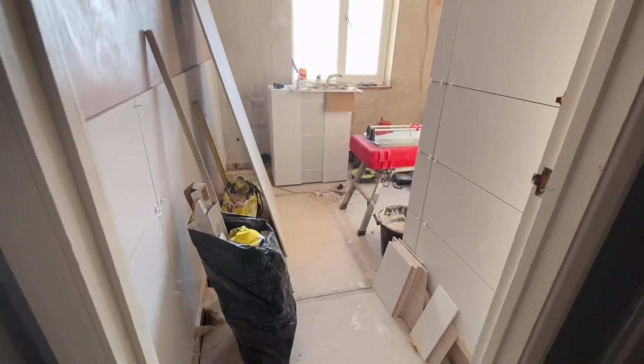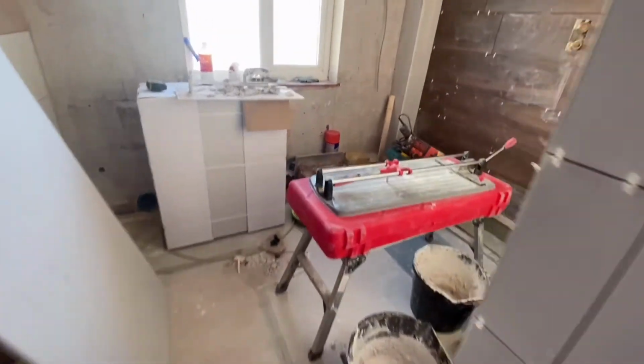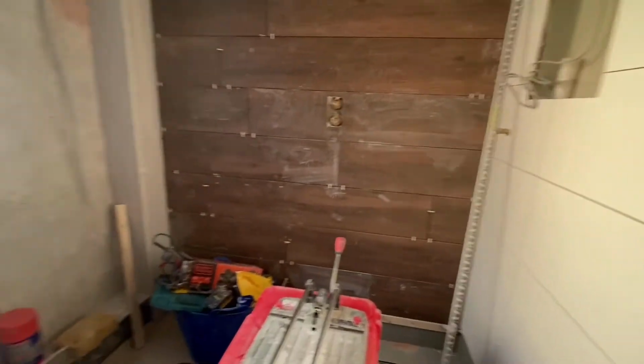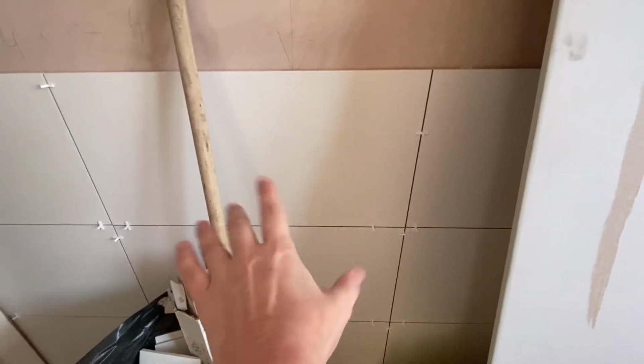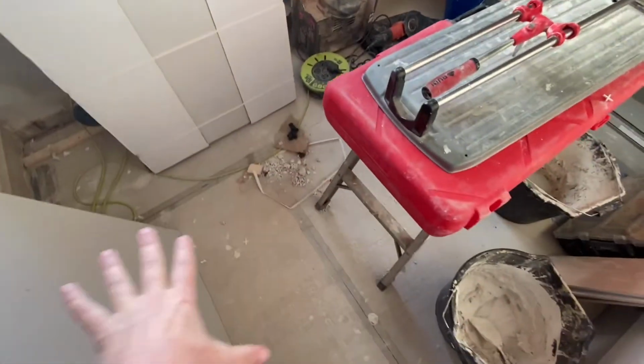So it's the end of day 9, and as you can see, this wall has now been tiled. And these 2 walls have been tiled, and the bottom half of this one has been tiled. So we've gone for the stack tiling, which is basically one on top of the other rather than the brick effect, because the brick effect will be on the floor, and as you can see, it's on these tiles here as well.